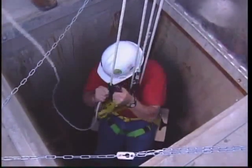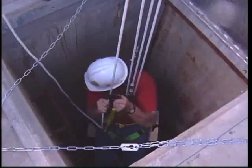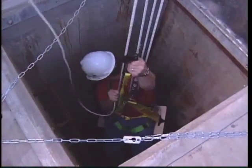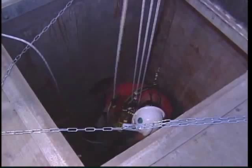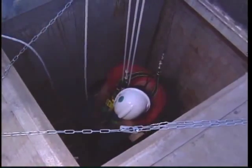Once the targeted work area is reached, the handle is released and the worker is in position to perform required activities. Should an emergency occur, the attendant quickly attaches the optional secondary handle and raises the worker to safety. Because of the system's 3-to-1 lifting ratio, only 70 pounds of pressure is required to raise a 210-pound individual.